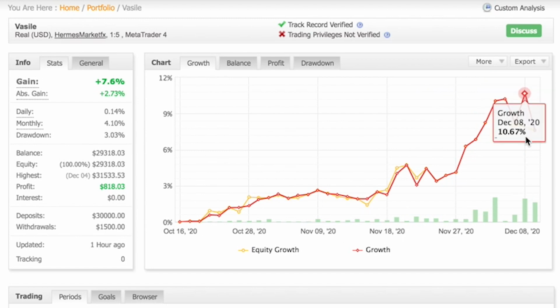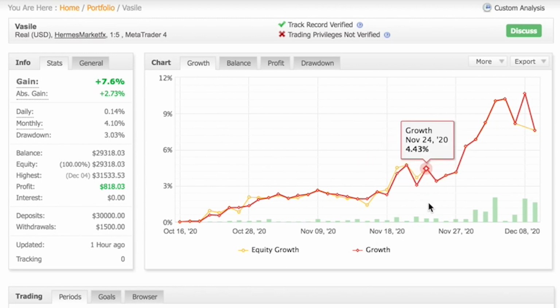We can see a bit of up and down here, but that belongs to the second account, so we will analyze that better in the second review. So for now, let's have a look at the statistics. We can see an average daily return of 0.14%, a monthly return of 4.10%, and a floating drawdown of just 3%, which is really good. I think it was because of some ups and downs we can see here by the end of November.